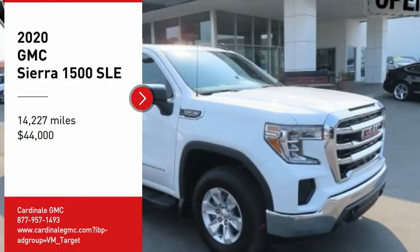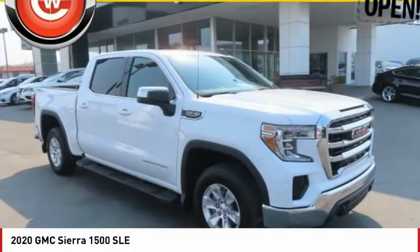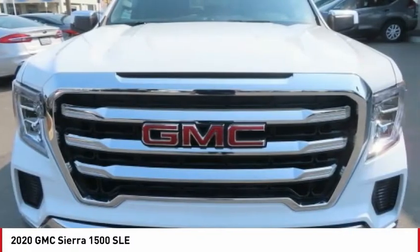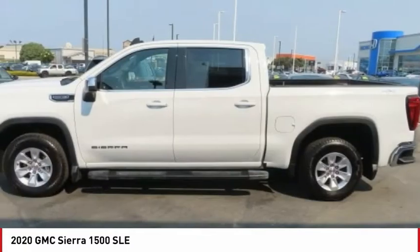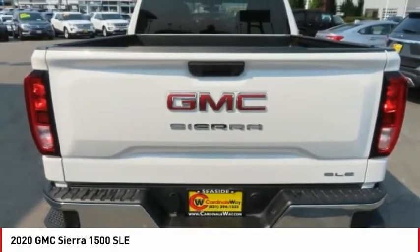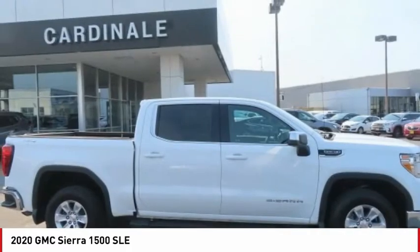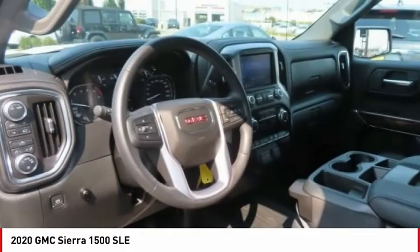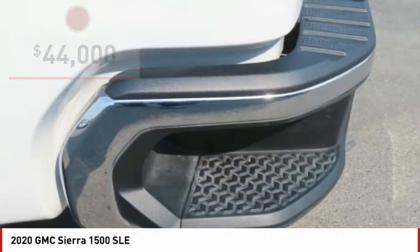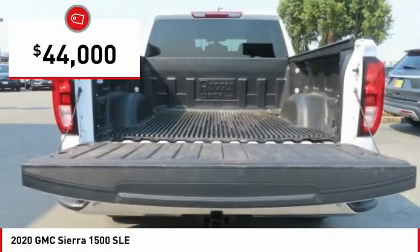Take a ride in the 2020 Sierra 1500. The GMC Sierra is a full-size pickup with all the functionality you could expect. With multiple trim levels, the GMC Sierra provides a wide range of features for you to enjoy. Power and advanced technology can both be found in this fantastic truck and is priced below $45,000.